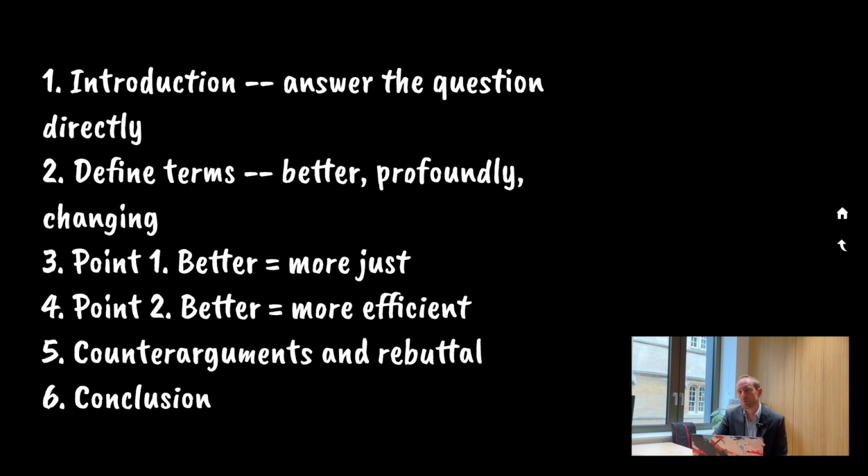Okay, the introduction also needs to sketch out a roadmap, which is just where you state the points you intend to make and the order you intend to make them, so that it's clear from the start where you're taking your readers on the journey to.